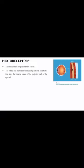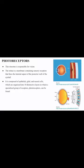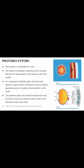Photoreceptors. This structure is responsible for vision. The retina is a membrane containing sensory receptors that lines the internal aspect of the posterior wall of the eyeball. It is composed of epithelial, glial, and neural cells, which are organized into 10 distinctive layers in which a specialized group of receptors, photoreceptors, can be found. These photoreceptors are localized around an area near the center of the retina called the macula, which is the functional center of the retina. The fovea is located in the center of the macula.